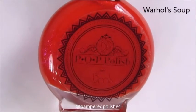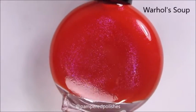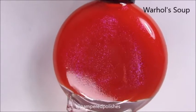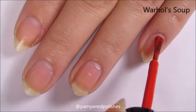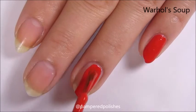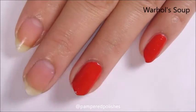And our last polish is called Warhol, and this is a super bright red with maybe like a pink purple shimmer flash to it. Here's our first coat of Warhol Soup, not just Warhol, Warhol Soup. This covers completely on 1 coat. Great, easy to work with formula.